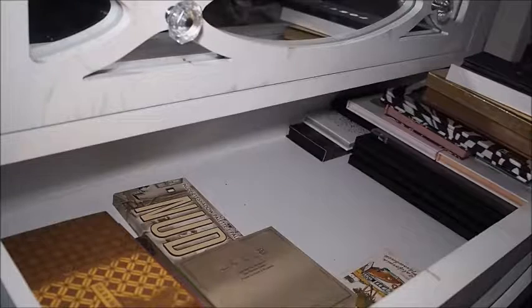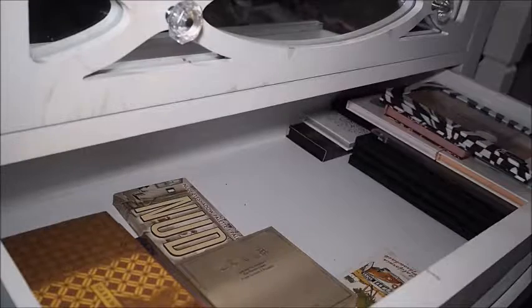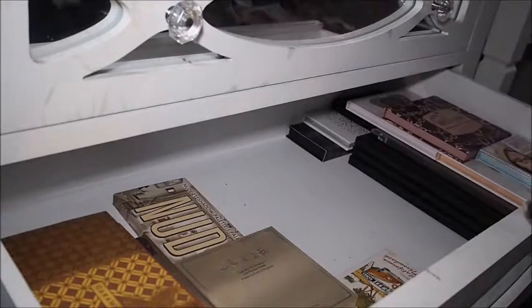Then we've just got the last section of the drawer. Now this video is going to be so long. So the camera's already stopped once.